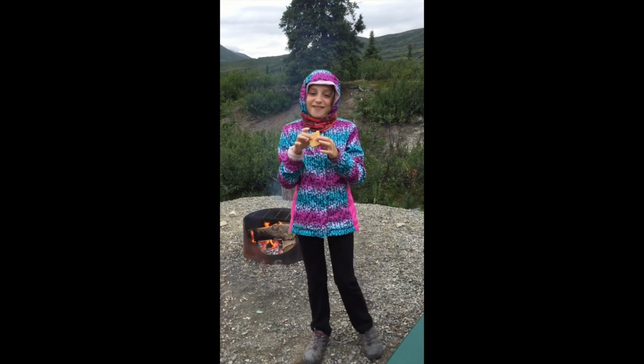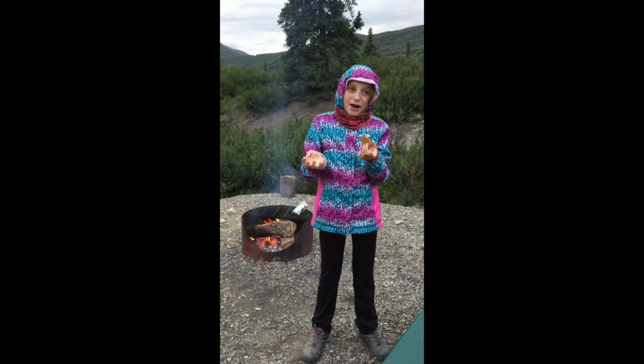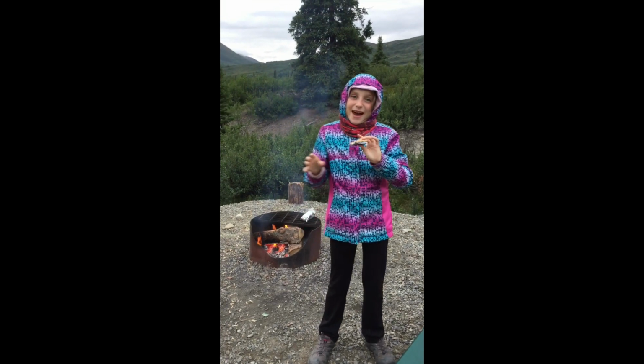Hey guys, so now we're eating s'mores. They're super good. It's really fun because we're beside a fire, and you know, it's a relaxed time. And chocolate is really good, so yeah.